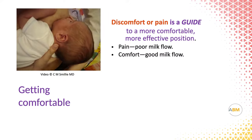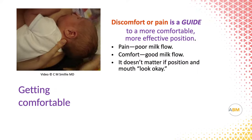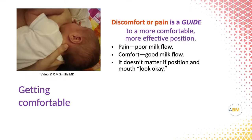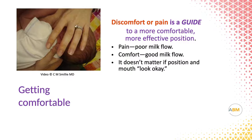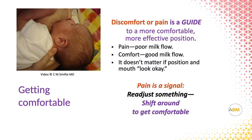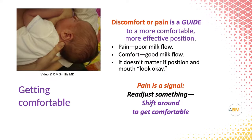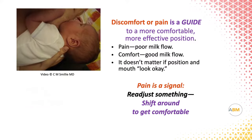So it doesn't matter if the mouth or the position looks okay to you, the outsider. If it hurts the mother, it suggests interference with flow, either from that pinchy latch or from interference with oxytocin and milk letdown. So pain is a signal. It says do something, adjust something around to get comfortable. And if she can't get comfortable because she's already got injured nipples, she may need to take some time off to let those nipples heal.